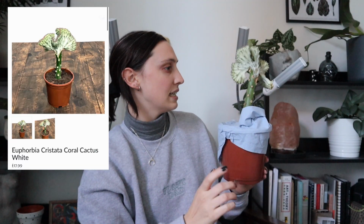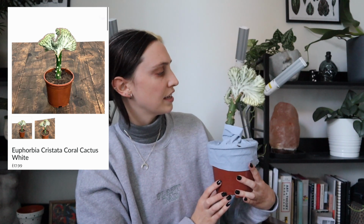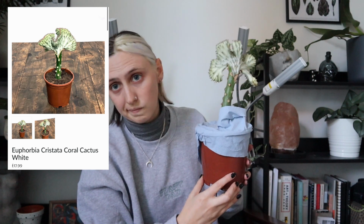It's just so cute. This one was $17.99, which I think is fairly normal for these. I think they normally go between 15 and 20 pounds, so that makes sense to me. Oh, it's just so freaking cute. Oh my god, I love it.